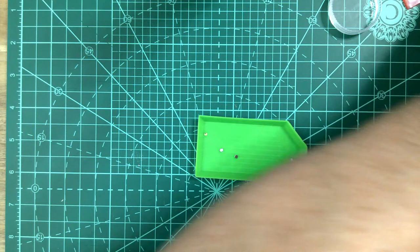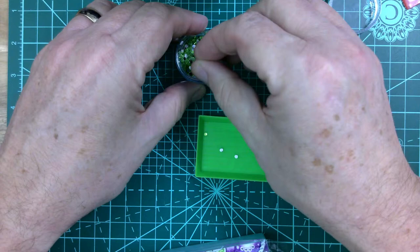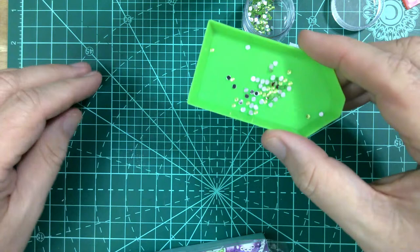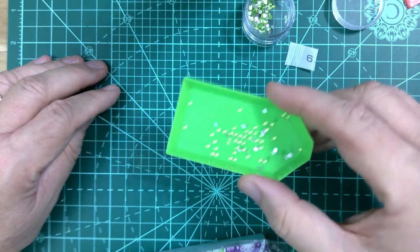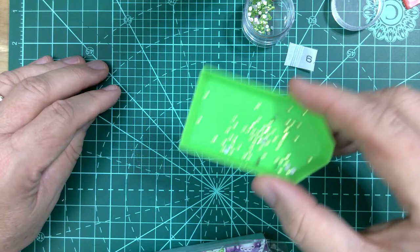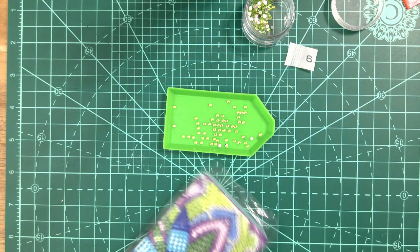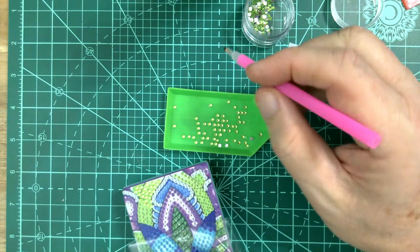So what I'm gonna do, I'm just gonna pour some of these crystals into my little tray here. Check it out. Okay. Then I'm just going to shake it gently from side to side. And what happens is the bottom of that tray has ridges on it, and once they're caught in the ridges, they turn right side up. Check it out. I'm just going to come back up here and continue with my number six crystals.